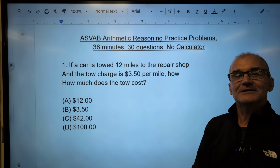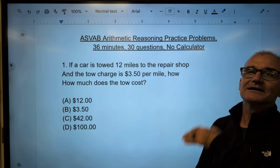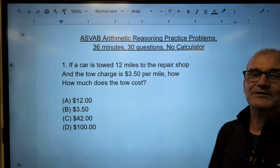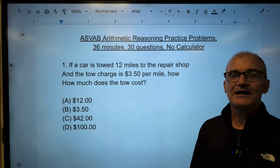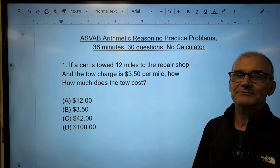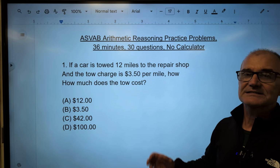The only way to learn how to juggle is practice. The only way to do well on math is practice as well. So Colfax Math is all about helping you be as successful as possible on any standardized math exam. What we have going today is the ASVAB Arithmetic Reasoning Sample Test.